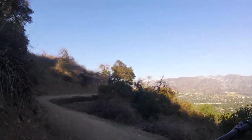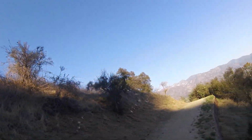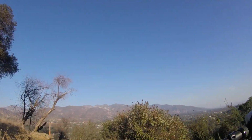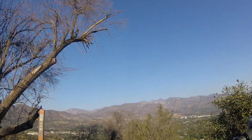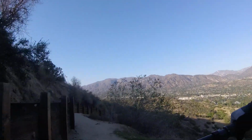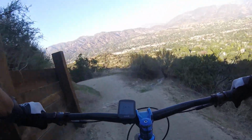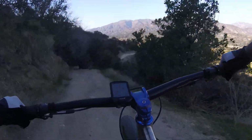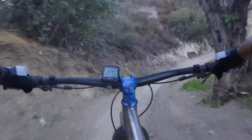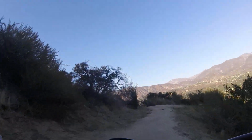So I literally ride here only a few times a year, and for the most part, I'm lucky to see one or two riders. This is just really not used at all. I think part of it is because we're right next to all those mountains and all those other trails that people would just rather ride.